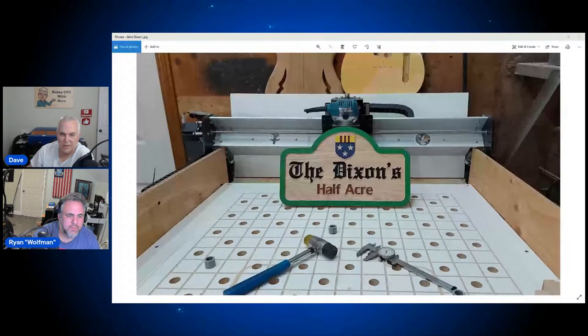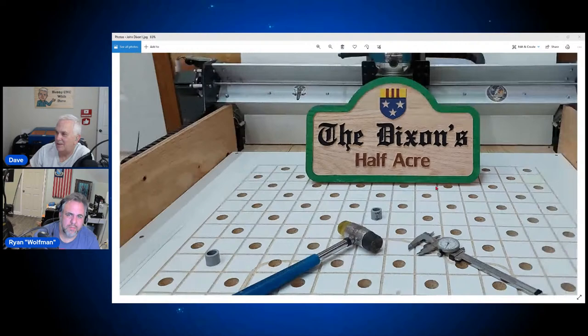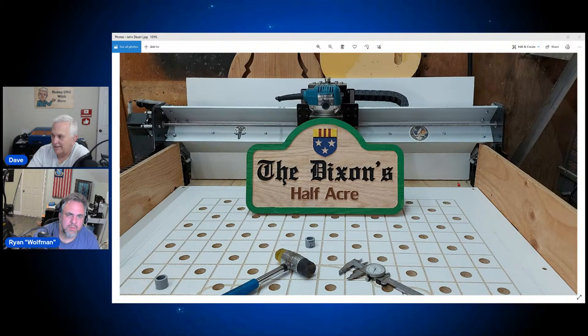And I also think it's interesting the way he's got his table made. It looks like he's using the cam clamp type things, because it looks like some gray PVC pipe that he's sticking in there to use his stops or whatever, bench dogs type things. Anyway, I just thought that was pretty cool. But this one kind of jumped out at me because the text is kind of fancy and real clean looking. I like that. Yeah, it turned out really good. So well done. Again, that was John Dixon. So well done, John.